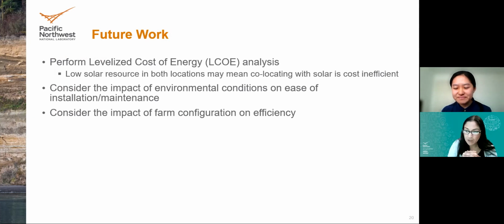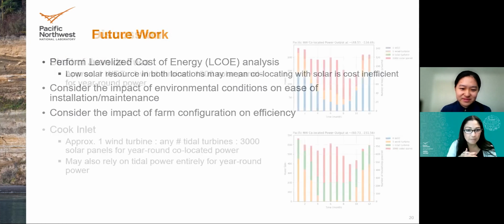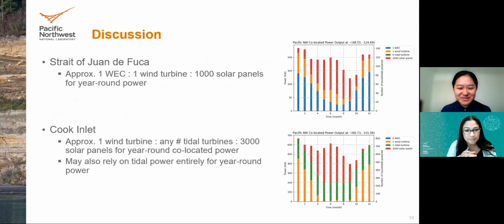Okay. We have another question. Claire, nice work. Any idea why households in Anchorage use half the power of those in Clallam County? Oh, that's a good question. I didn't look into that specifically, but it would be interesting to look into why that is. Yeah, very interesting.